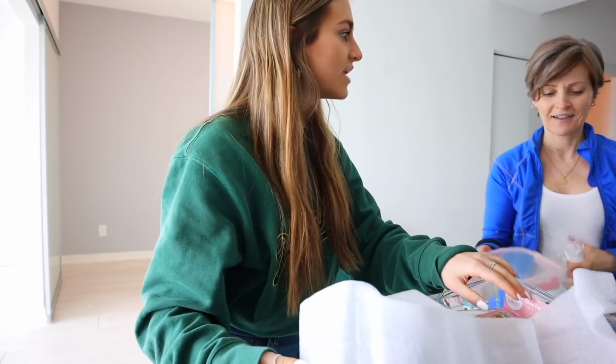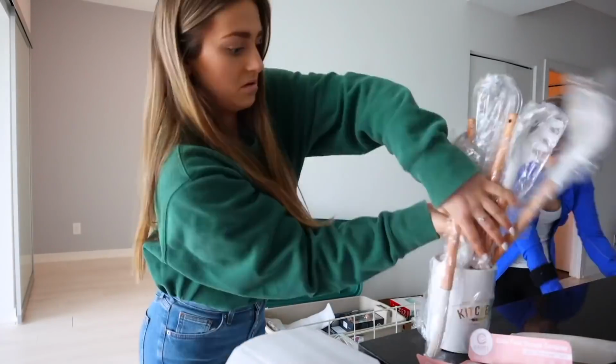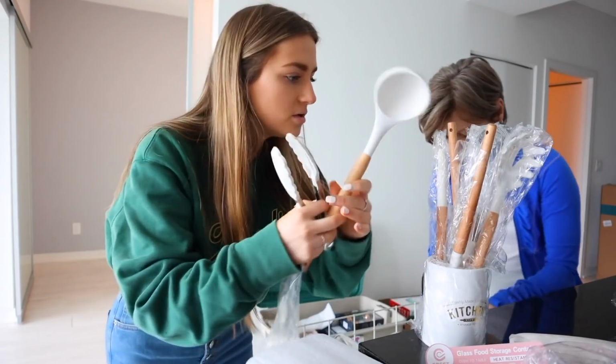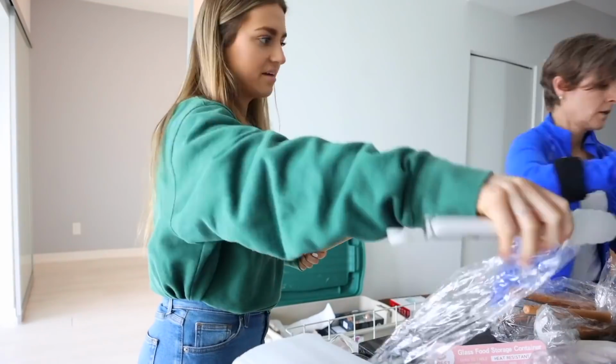Oh my gosh, I'm so excited for my soap dispenser. Guys, the soap dispenser that I got is so bougie. I'm so excited. I got these cute little ones, they're wood and then kind of off-white, which is kind of what I'm going for in my apartment, off-white.